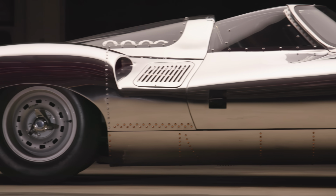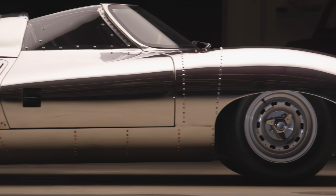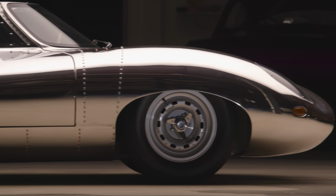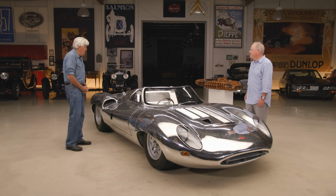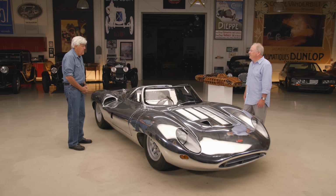But you know something, it is well worth it. It is one of the most beautiful automobiles I've ever seen in my life, both in construction and in design. It's just unbelievable. I can't imagine what this would have done back in the day. It seemed like it would be an easy 180 mile an hour, if not 200 mile an hour car in the mid 60s, wouldn't you say? I think that's true. Yeah.